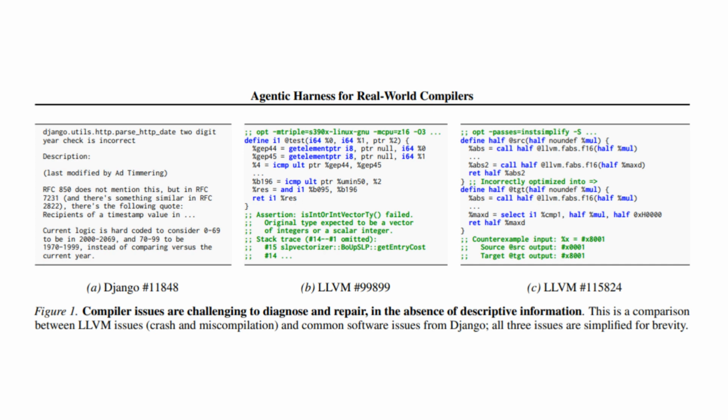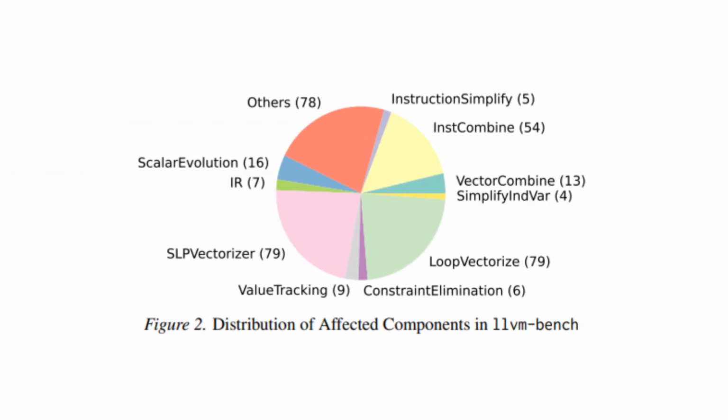Compiler bugs are different. No friendly bug reports, no clear logs, just cryptic IR code, crashes, or silent wrong outputs. So how do you solve something this complex? The paper introduces LLVM-autofix, an agentic harness. Think of it like a smart debugging lab built specifically for compilers.